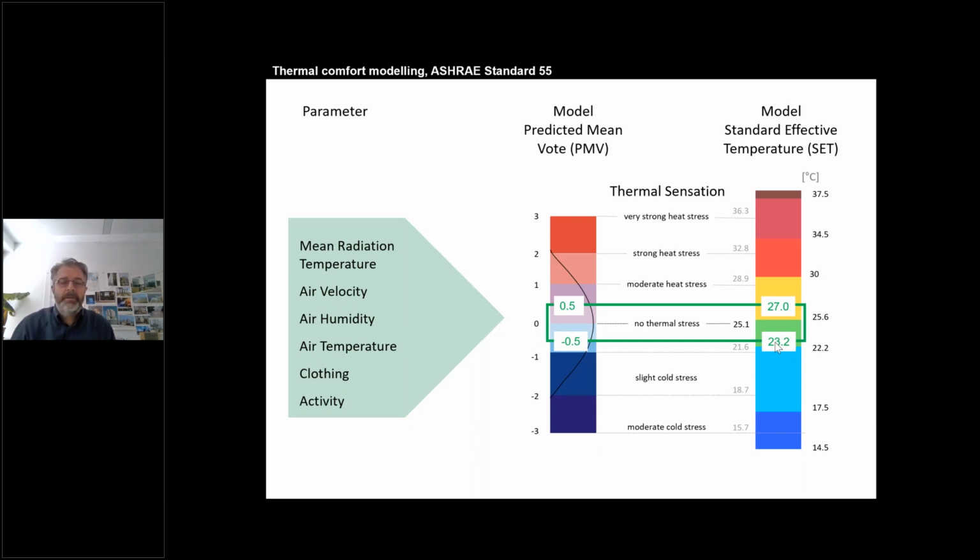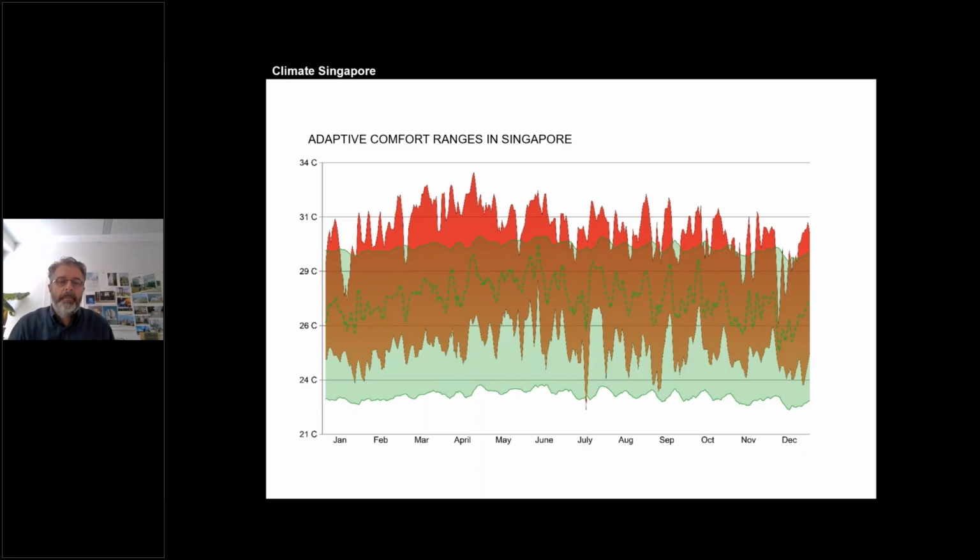And it gives designers particularly more opportunities if you look at this climate data from Singapore, where the red indicates the air temperature, and the green indicates what feels comfortable if people's bodies are exposed to air movement, to a gentle breeze. And you see the interesting and actually excellent overlap of the green, the adaptive range, with the temperature range back in red.